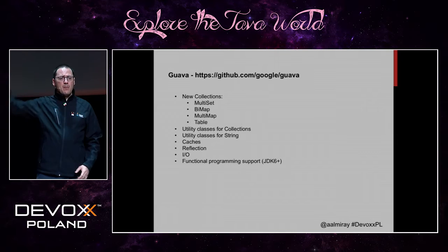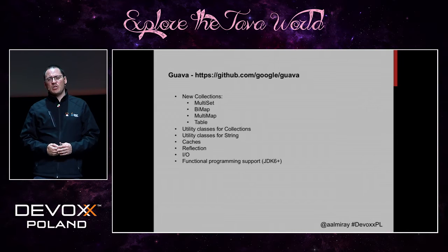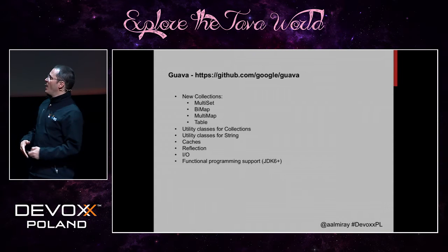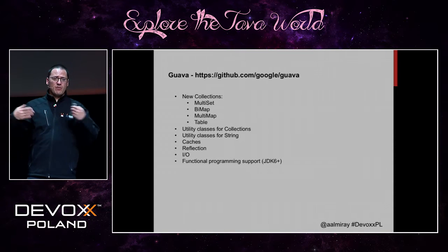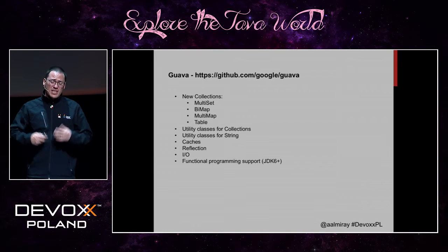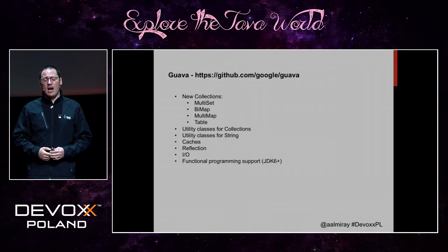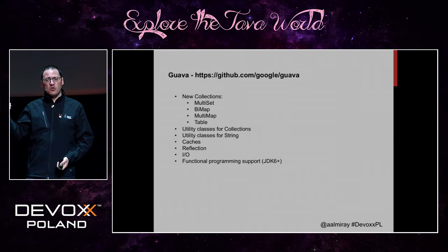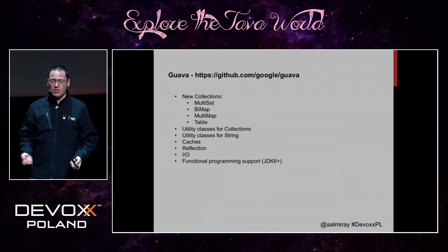And you got many other additional methods working on standard collections, and also we got caches and reflection and some additions to working with I/O and NIO. So definitely have a look at it, especially if you're already consuming Guice, you already got Guava on your classpath. So why don't you give it a try and see what's going on inside it?